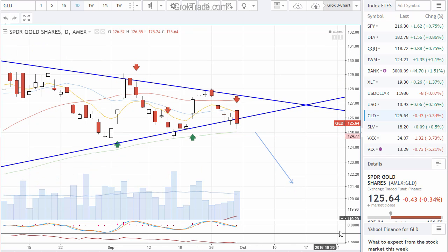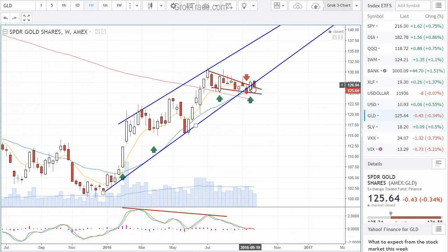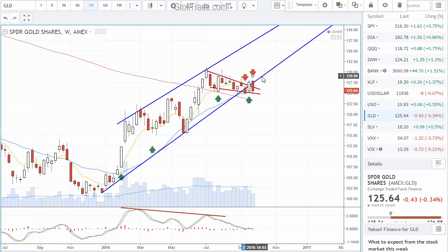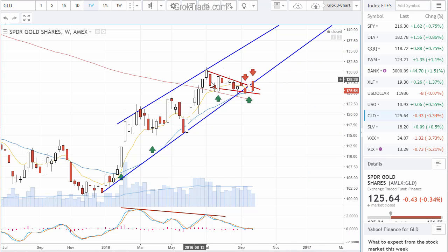Now I'm going to go over here to the weekly chart, and I called it a buy, and it immediately comes back down. Now we're below it. I have to put a sell signal on the weekly chart. It was promising for a minute. Now we come back down. There's my sell signal because we're on the wrong side. Sell signal on the weekly chart on gold.